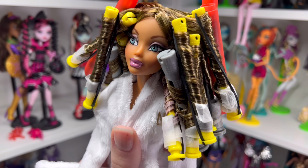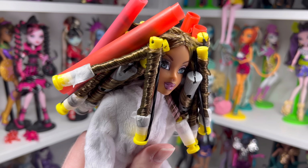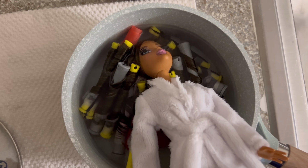If you'd like a curling tutorial, I'll link one down below along with the rods I'm using in this video, and we're going to go set this with some boiling water. Now I've never done it over the stove like this, so I wanted to try it just for funsies. It definitely felt strange though, I'll be 100% honest with you. And then I put her in the refrigerator as well.